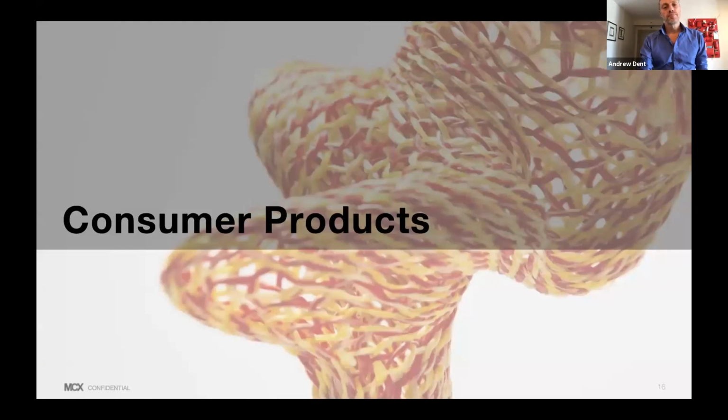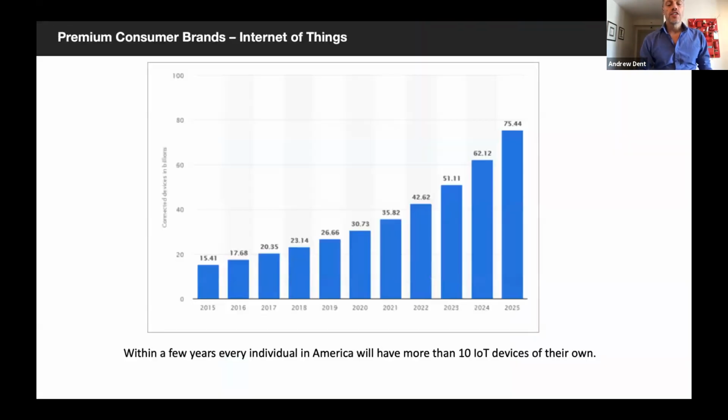Consumer products. Okay, so obviously, as we know, Internet of Things is this burgeoning, huge system that is going to be potentially taking over our lives, but also just making sure that we can track things and things can respond and enable us to have simpler, more connected lives.